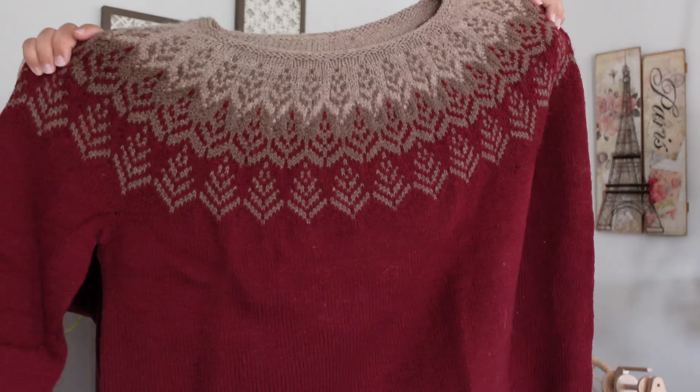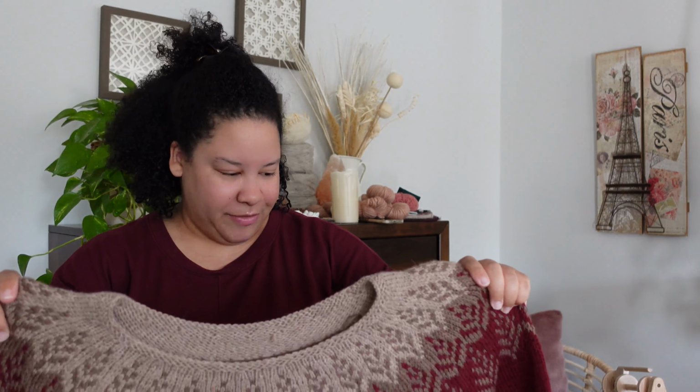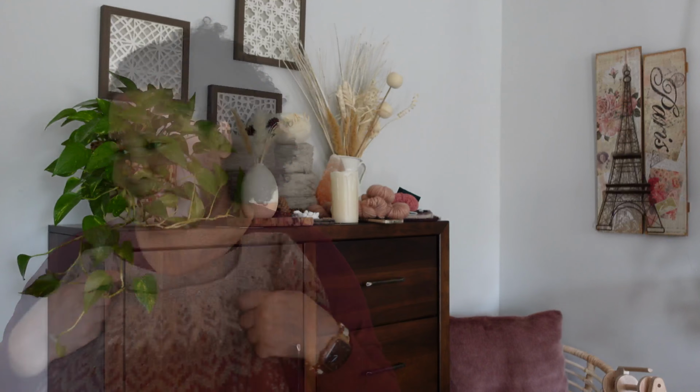This one is a test knit that I did. It's called the Lupinous, and to be completely honest, I don't remember why I really haven't worn this one. None of the ends are woven in. You know what, actually, let me go ahead and try this one on, and I have a feeling it might be the fit. So let me go ahead and try it on. Okay.